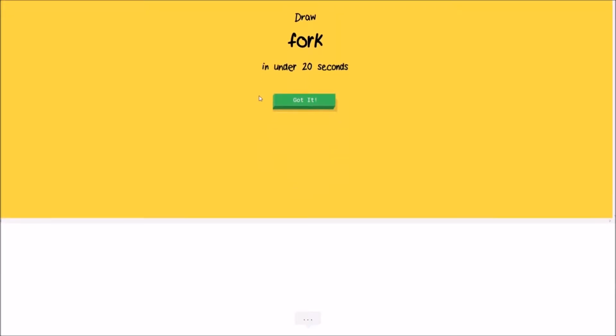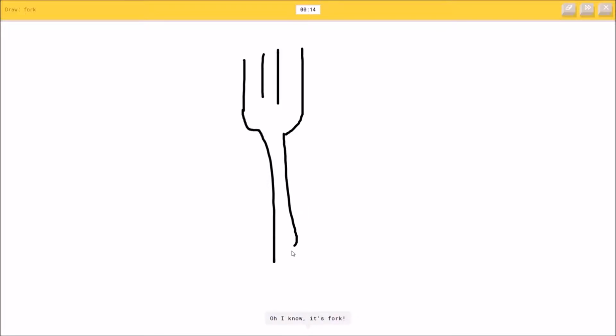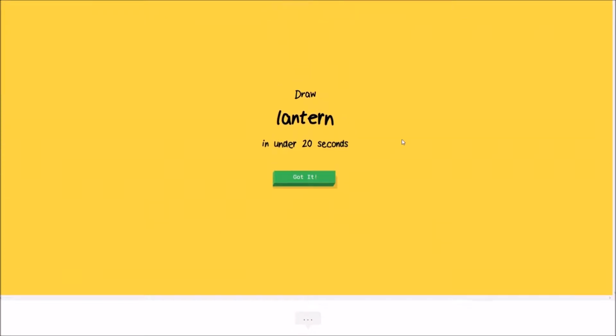Draw a fork. Okay, that's easy. I see leg. Or jail. Or toe. No. Oh, I know. It's fork. Yes! Pizza. Oh, no, I got that. I see line. Or mountain. Or zigzag. Or remote control. Or crayon. Okay, it looks like it's got a face. Oh, I know. It's pizza. Disgusting looking pizza.